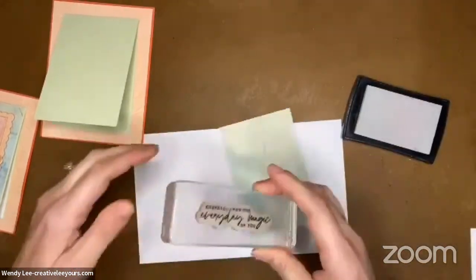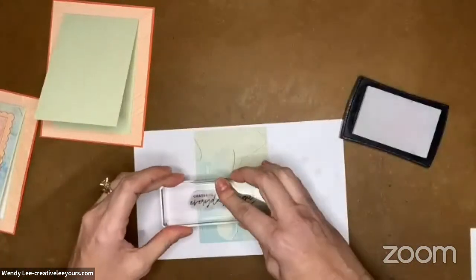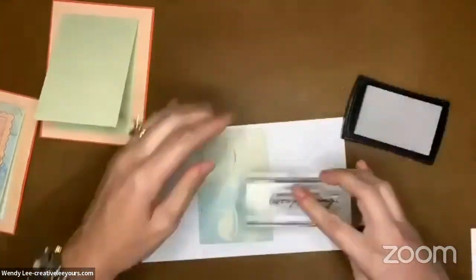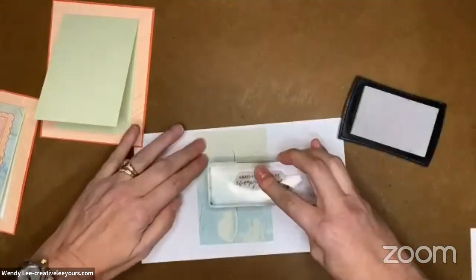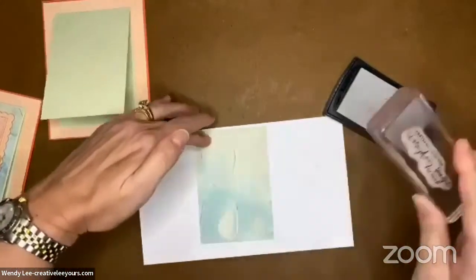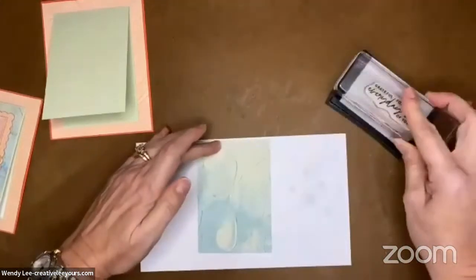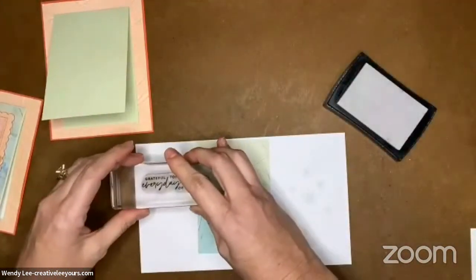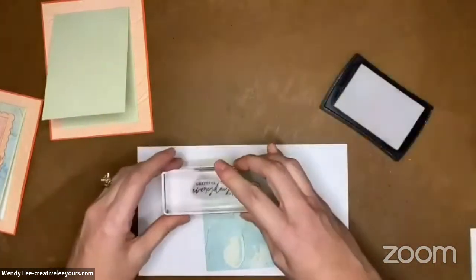But what I'm looking for is I'm looking to add a little interest to the background of this, right? With this stamped sentiment. So we're going to emboss this with clear powder. And I'm kind of offsetting where I'm at in the sentiment. So you see different words as you go. If you've seen that before, right? I want to look like it's cut out of a larger piece of paper, which is always fun.